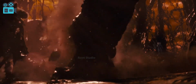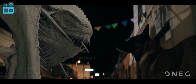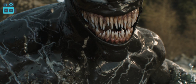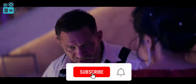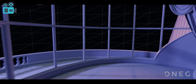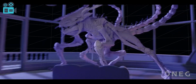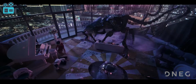From motion capture performances to digitally crafted environments, every scene is a result of months of meticulous planning and execution. The next time you watch Venom in action, just remember, what you are seeing on screen is not just a battle between symbiotes, but a battle between creativity and technology, perfectly fused to deliver an unforgettable cinematic experience.